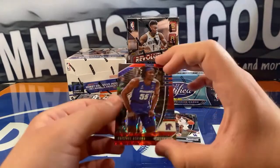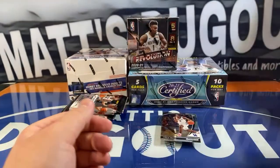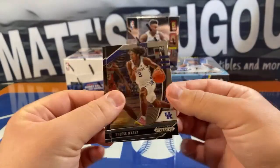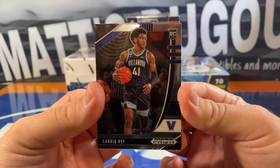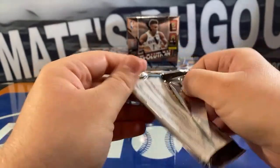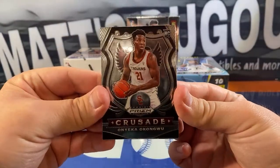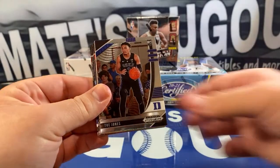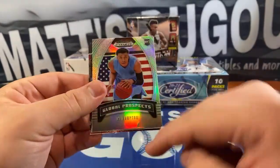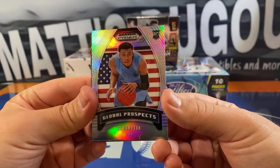And we got a red wave rookie of Precious Achiuwa for the Heat. Red wave's not numbered. Got a base Tyrese Maxey. Love this guy. Nice one, Sixers. And a Sadiq Bey. There he is, coming back. Pistons. Onyeka Okongwu, base Crusade. Trey Jones for the Spurs, rookie. And a silver global prospects of RJ Hampton. There's a little ding down there on the prospects card.